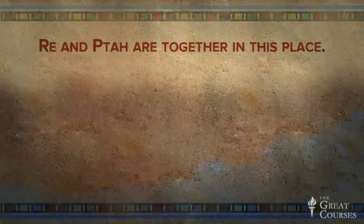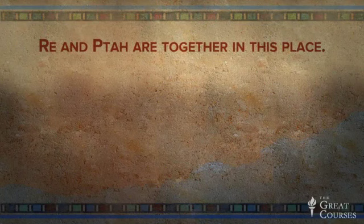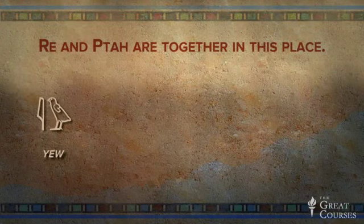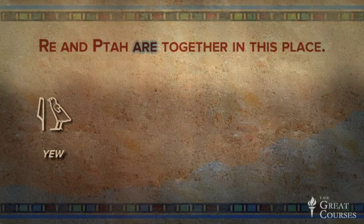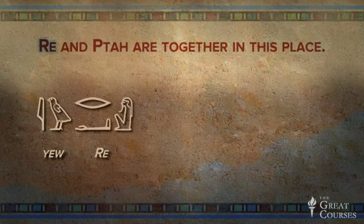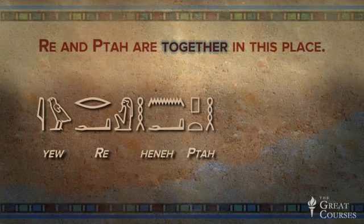Our next sentence was Ray and Ptah are together in this place. Start with the verb, to be. You. That will give us the are part of the sentence. Now we add the subjects, the gods, Ray and Ptah, and we join them with our word for together with, henna.